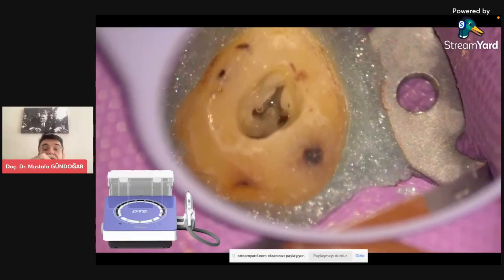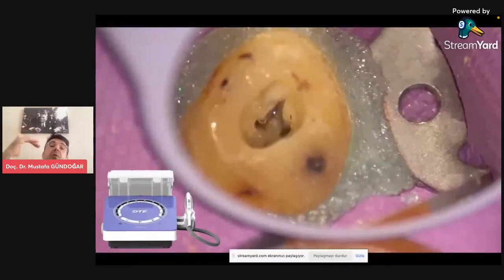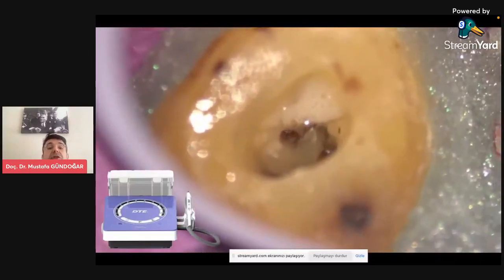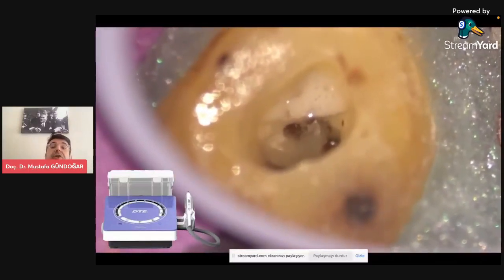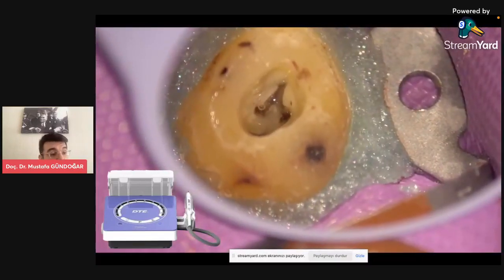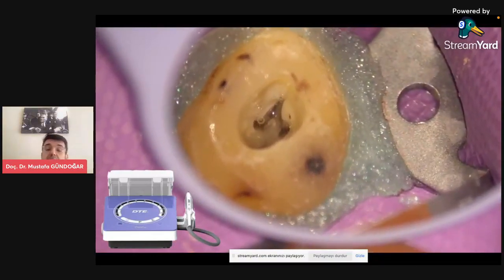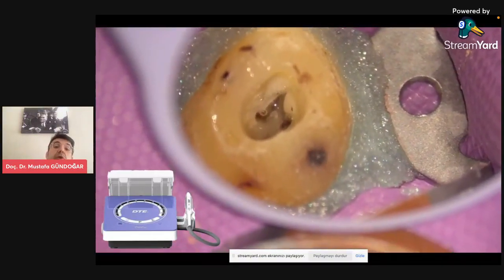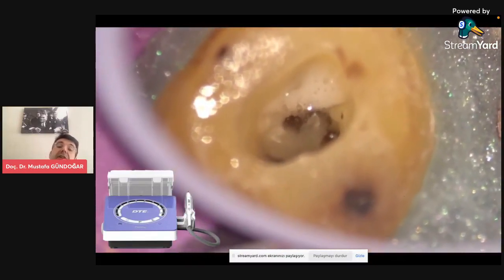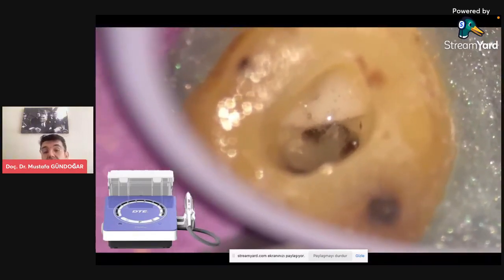Here, you are seeing the bubble or champagne effect of sodium hypochlorite. If you are working with sodium hypochlorite inside the root canals, you have to see this bubble effect. If you don't see this bubble effect, this means that your sodium hypochlorite doesn't work efficiently in your root canal area. So you have to see these bubbles when you are heating your sodium hypochlorite or when you are using ultrasonic activation. This means that your sodium hypochlorite is working clearly in the root canal and it dissolves both vital and devital tissues in the root canal area.